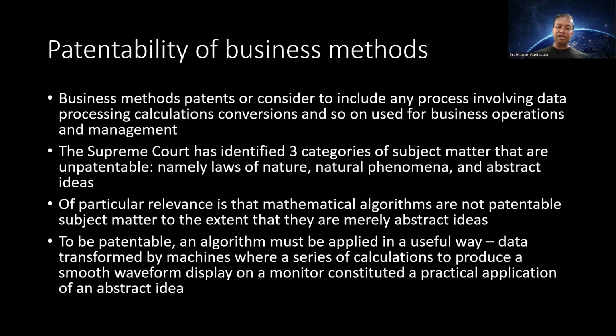The Supreme Court has identified three categories of subject matter that are unpatentable. We talked about it briefly in the last slide: laws of nature, natural phenomena, abstract ideas. Those cannot be patented. Of particular relevance, mathematical algorithms are not patentable subject matter to the extent they are merely abstract ideas. So if you use an algorithm to write a particular software code and make it work the way you want it to work, that could possibly get copyright protection and patent protection as well. But if it's a mere abstract idea, I just created a theory using a mathematical algorithm, probably it's not going to get patent protection.